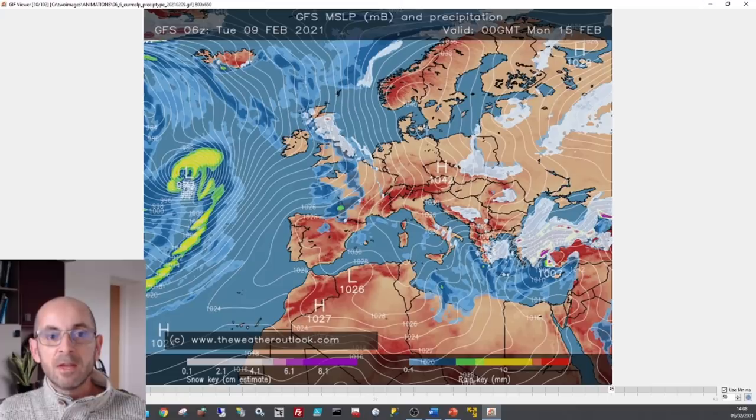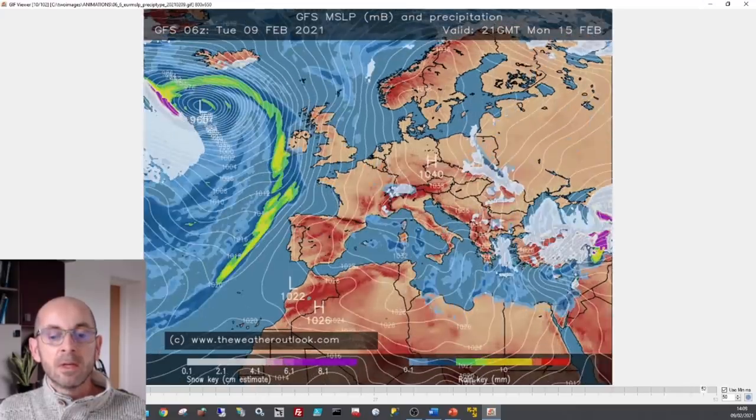Just to play this through to the end. And here we go, 21 GMT on Monday the 15th of February. By then, the milder air has returned actually to all parts of the United Kingdom, even to Scotland. So this particular model run is suggesting a transition taking place through the first weekend of the forecast period, or at least by the Monday following it, with milder air getting into all parts of the United Kingdom. That is very uncertain at this stage.